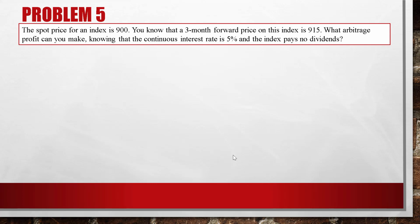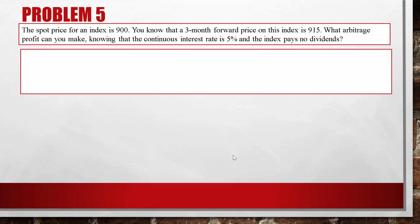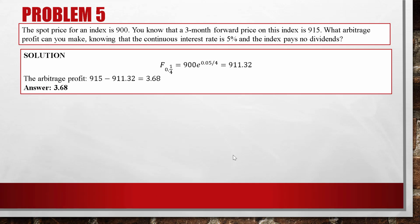So first we have to calculate the future value of the spot price. We get the future value of the spot price is 900 e to the 0.05 over 4, because this is 3 months, and we get 911.32. So the difference between 915 and 911.32 is the arbitrage profit. So the answer is 3.68.